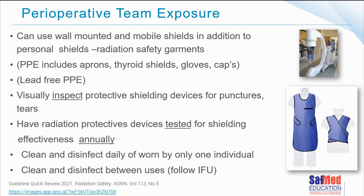Gowns or aprons are now available in a lead-free option, which I understand are a lot lighter to wear and maybe a little bit kinder to us. But that again talks to the procurement department and the importance of having a device that's going to do the job correctly for you.